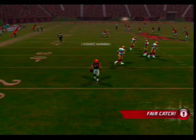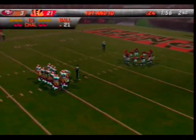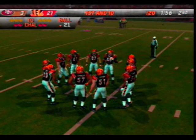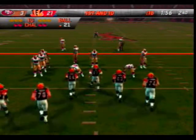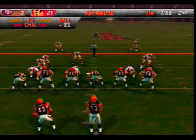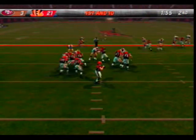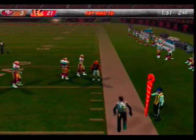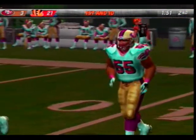Andy waves for the fair catch. Fair catch made at the 21-yard line. Ball on their own 21. The drive at the 21-yard line. First and 10. The defense lines up in the nickel. He'll pass on first down. Gets rid of it. He finds his man. Can't draw it up any better than that. Textbook first down.